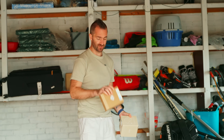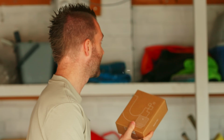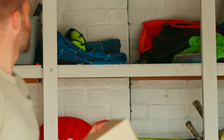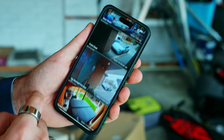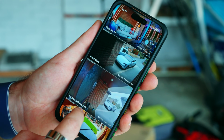Awesome. Good job, Unify. Right, so we are outside, in the garage. We have a new USW Flex switch, which again, PoE powered, so we don't need any local power in here. And that switch will then also provide PoE power to the camera, which is going to upgrade this. I can't even remember what one this is. This is probably another Flex camera, which basically is just to make sure I can see if the garage door is open or not and check if the car's in there and see if it's charging.